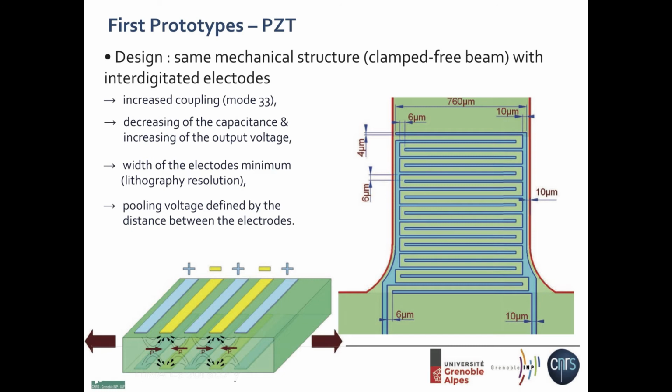So, thanks to this idea, we replaced the two electrodes by interdigitated electrodes on top of the device and on the bottom. Top and bottom, all right? Why? In order to have all the material excited and polarized in the plane. So we did that thanks to the technologies and thanks to the thin films made at the EPFL.